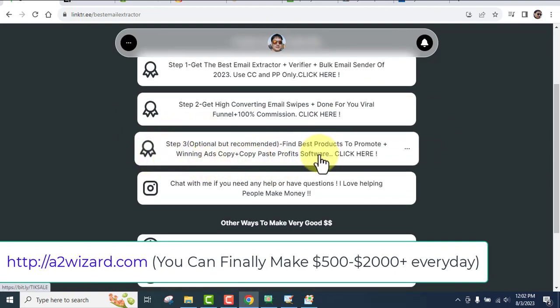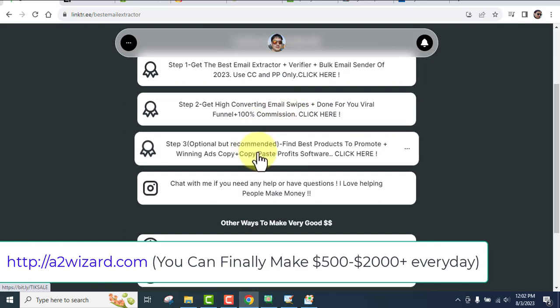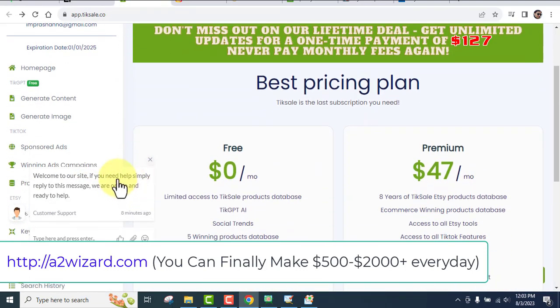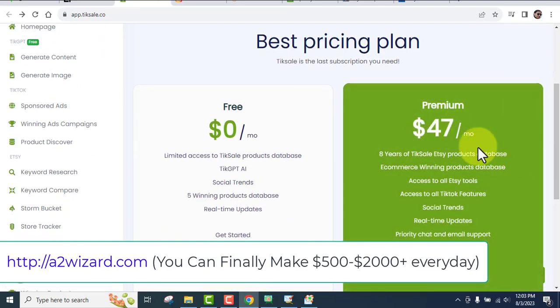Now this done for you funnel and offer finding, these are all digital products. If you want to sell physical products, which get a lot of sales, go to this third step. So what is it all about? It's about TikSale. It costs you $127 one time. Actually it was $47 per month.